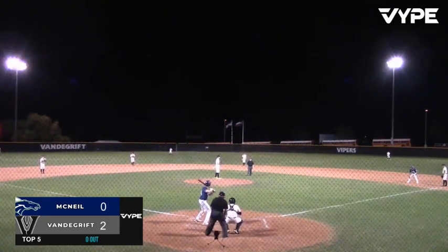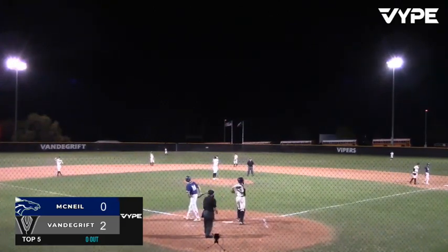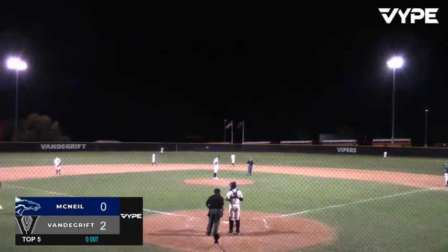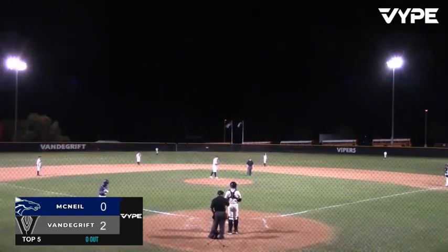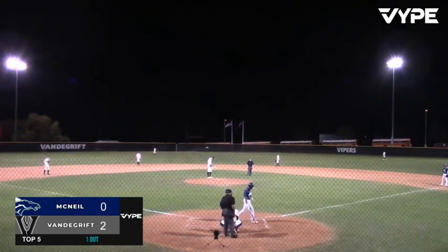So 0-2, the count to Newman. Breaking ball swung on and missed, strike three. Sixth strikeout for Vipers pitcher Freeman tonight. And that brings us back to the top of the Mavericks order. Leadoff hitter Ramsey Simpson steps in.